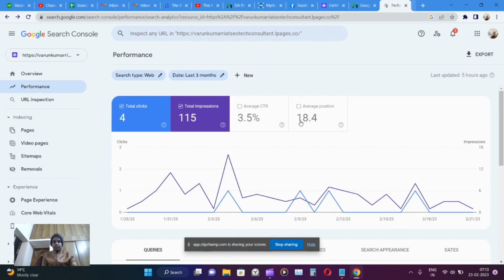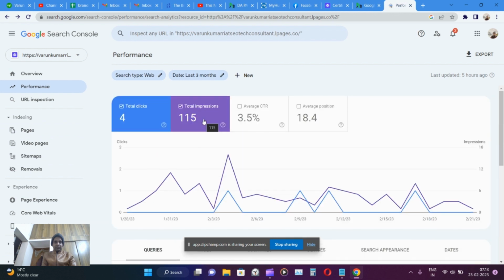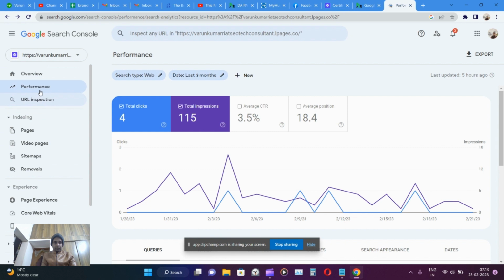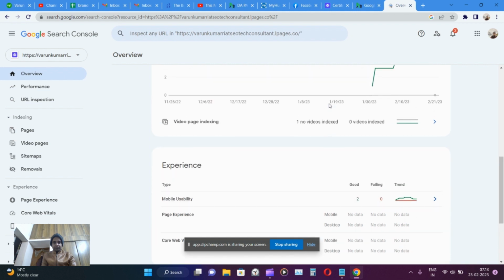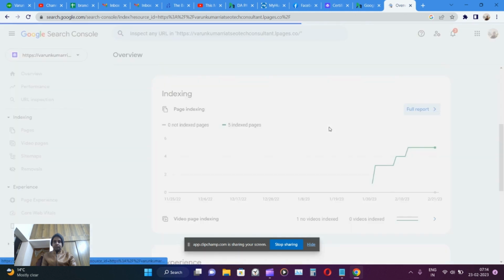And then it will be attached to Google Search Console, and you can easily see your website impressions, total clicks, average CTR, average position, index pages. 5 index pages.